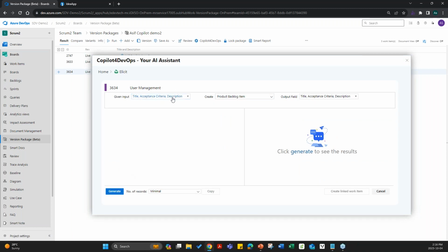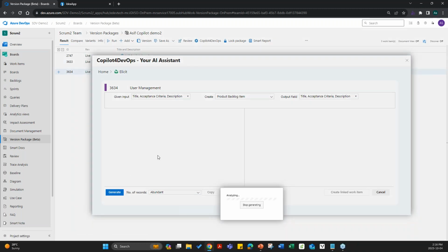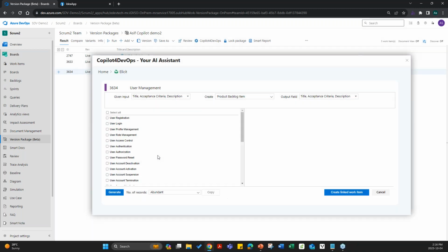identify that you're interested in identifying requirements given the user management work item. Of course, I did not give it a description or acceptance criteria, but that's fine. We'll just take this and we'll say, give me a whole bunch of these. And so Copilot for DevOps goes to work and comes up with a series of recommendations. These are the recommendations.